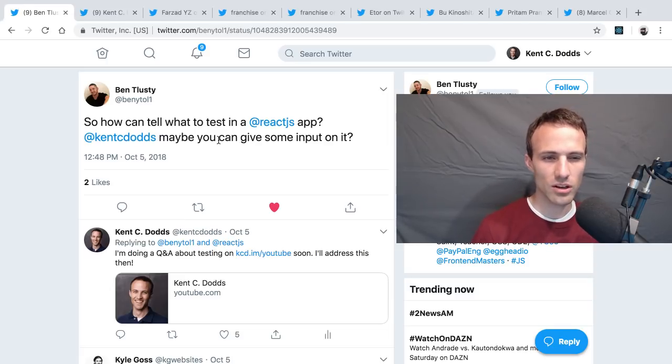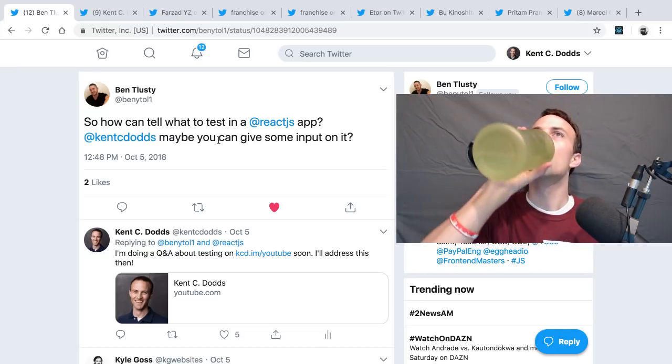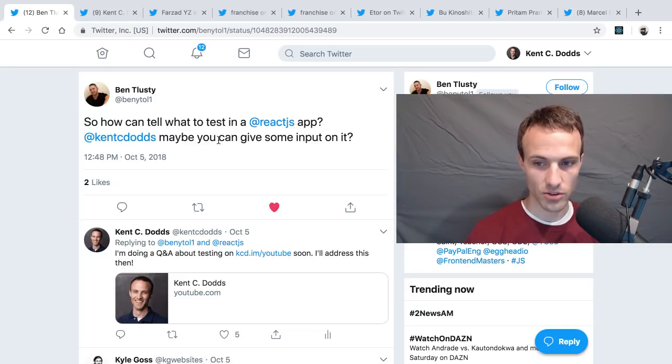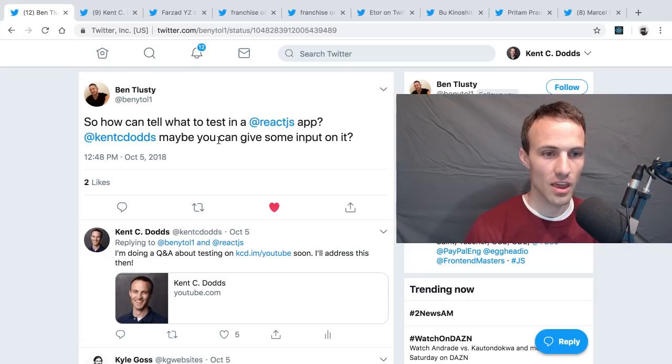Because when you look at the code and you're like, how do I test this code? Then often you wind up testing implementation details, which is not a good thing. And in my course, I show you how to go about doing that. I give you some actual examples, so check that out. Okay.